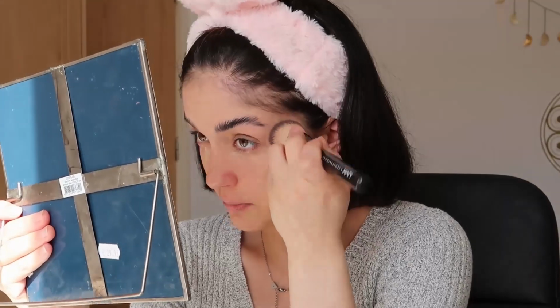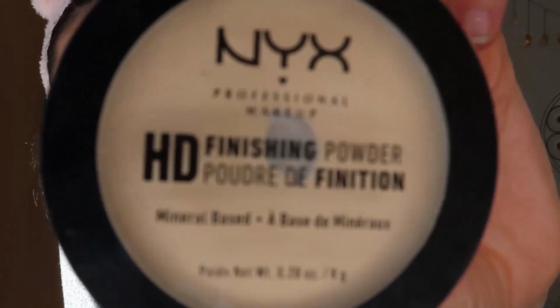Now I'm going to go in with the Elf concealer in the shade Fair. What I usually do is these lines here. I like my freckles, so I try not to put that much concealer on. So I'm going to grab the HD finishing powder, mineral based, in the shade Banana. I think it does the job. I've hit pan on it already.